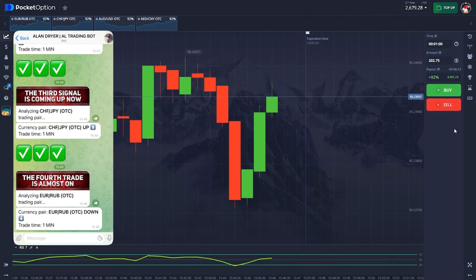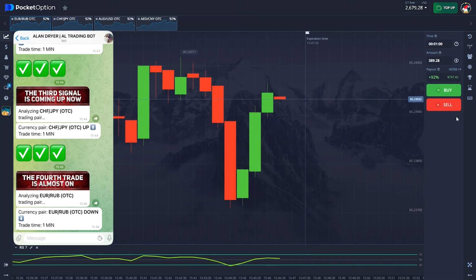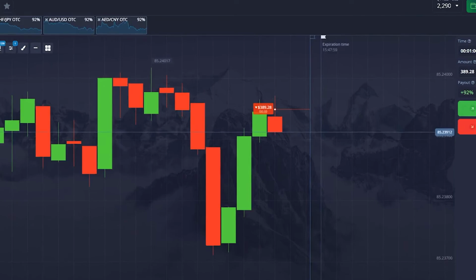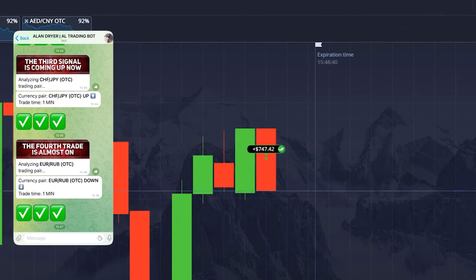Now, what do we have here? I'm going down, and here's why. I see the trend has shifted downward. The candle just broke the previous low, then boom, bounced back to retest the accumulation zone, taking the bounce downward. Oh, how satisfying. Just as expected, the bot doesn't let me down.